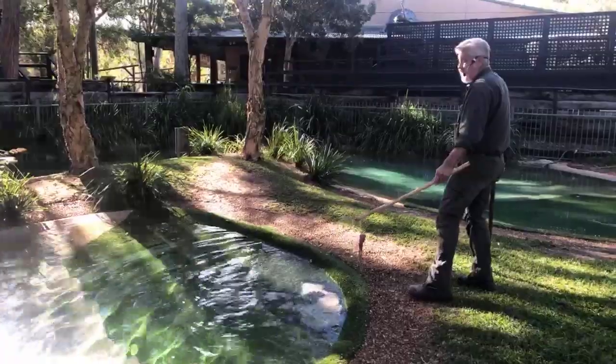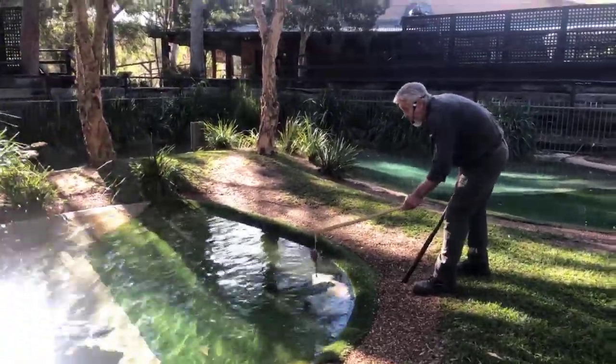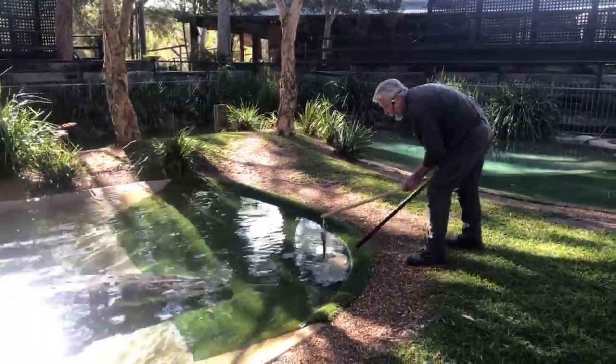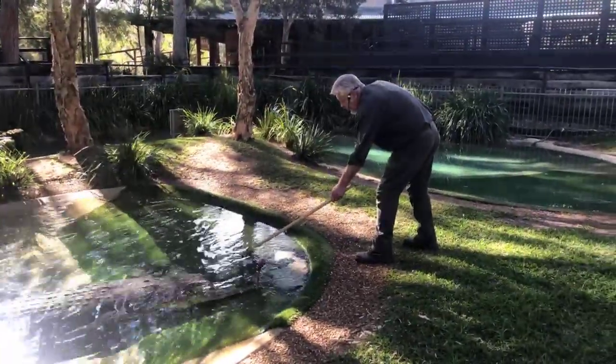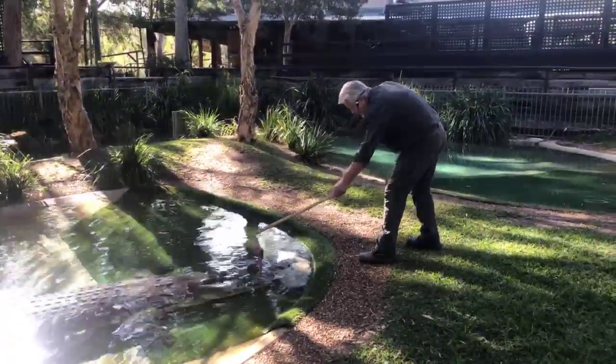He hasn't seen me for a few weeks, so I'm hoping he's going to come right up to the edge. And if we're very, very lucky, he might even give us a bit of a jaw slap, and that's where he whacks the choppers together. Now, he's had a bit of a look. You're going to come a little bit further, mister. Come on. You're going to come?